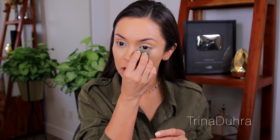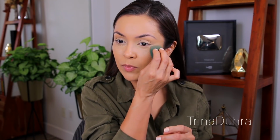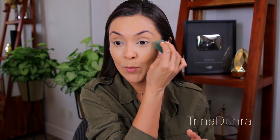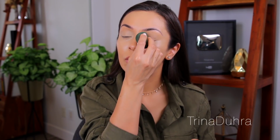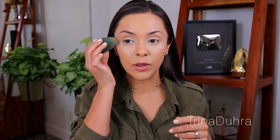I use the shade Ginger, which is really close to my skin tone, so it doesn't do too much for brightening, but it more so just covers the dark circles, which truthfully I'm more interested in. I also bring a little bit of the product up into the inner part of the eye, like the inner tear duct, just because I have some darkness here. But this concealer is really good for coverage while still looking natural, especially when you set it with a powder.